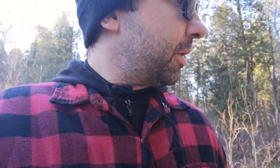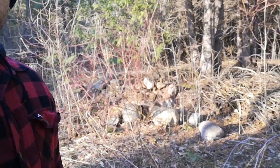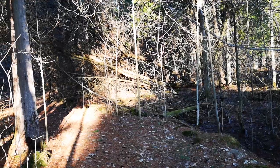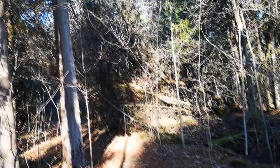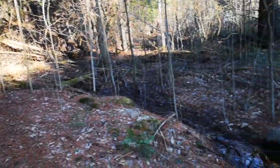So I'll show you what I'm talking about. Look at that, never noticed. We got a fat pile of rocks here. Those are big. Wouldn't even be able to lift those. But at least I know there's another spot here we can come and pull rocks out of. Now here's something interesting. I'll show you this cluster here that's coming down. We'll show you that closer up here in a second, but I wanted to show you this stream.